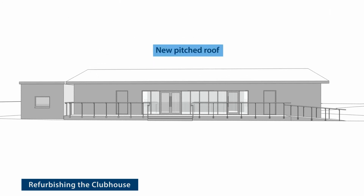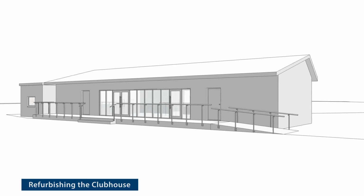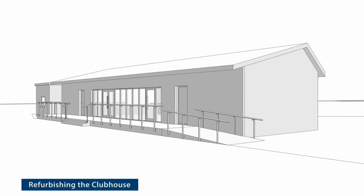The new pitched roof improves the appearance of the building, helps shed water more effectively, has improved insulation and creates a more attractive space within the clubroom. External wall insulation fitted in panels to the outside of the building will improve the ability of the building to retain heat. It is coated with a weatherproof finish which improves the ability of the building to keep out the rain and updates the appearance of the building.